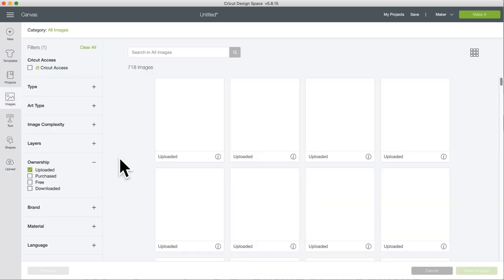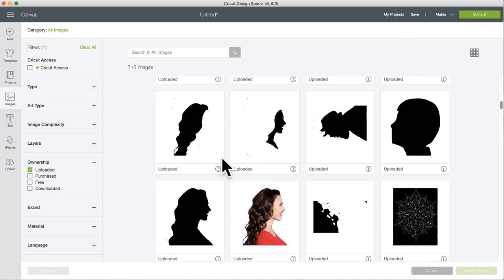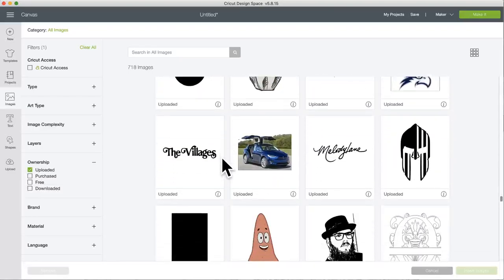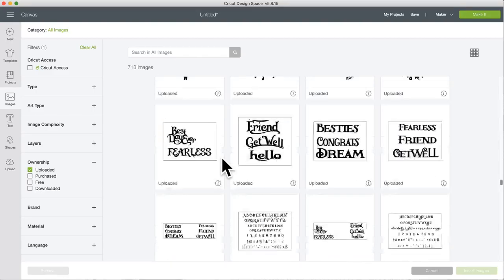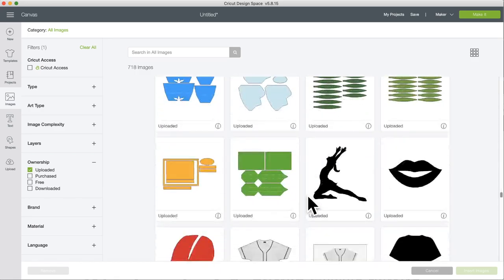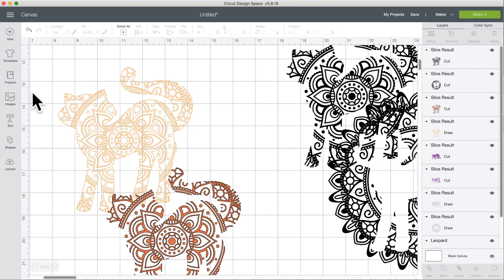So if you click View All, oh my gosh, it says I have 718 and I never use SVGs. Well, not never, but most of them are not SVGs. They're just images I upload. Did you guys recognize that guy? Sean? So you need to click on View All to find them.